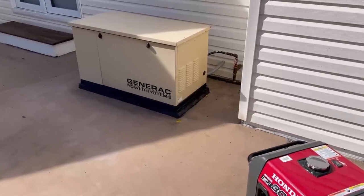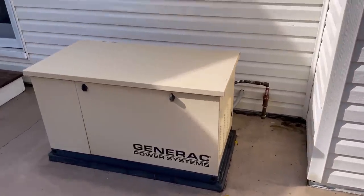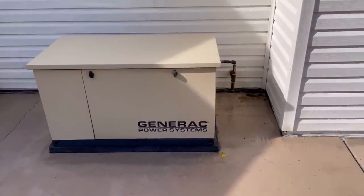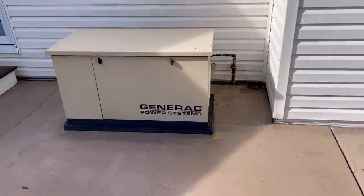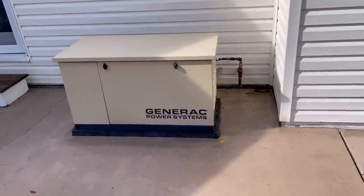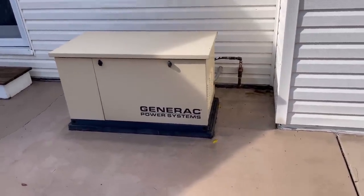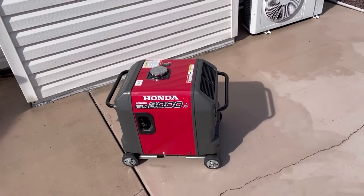I can't speak to what a unit like this costs to put in in today's world. I don't have any idea. I know back 20 years ago, it was expensive for 20 years ago. But as of 2022, right now, expensive isn't just the average expensive. It's over the top expensive for anything, whether it be something like that or even a small portable generator.